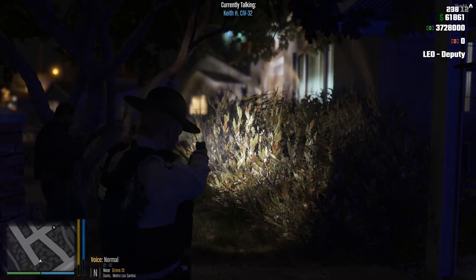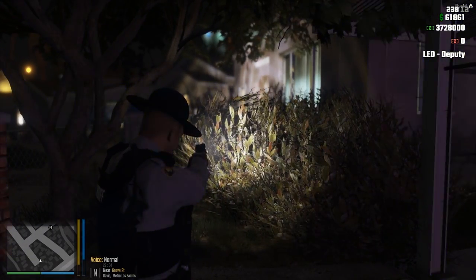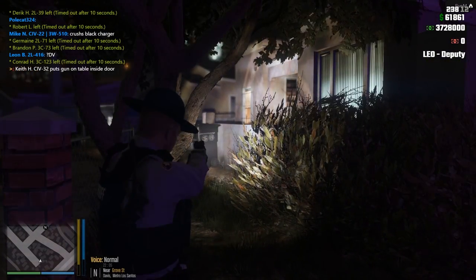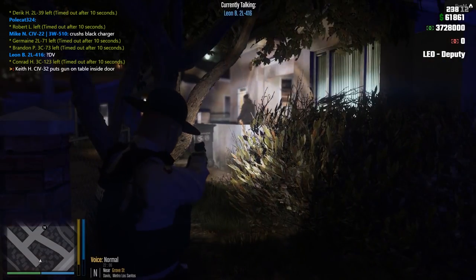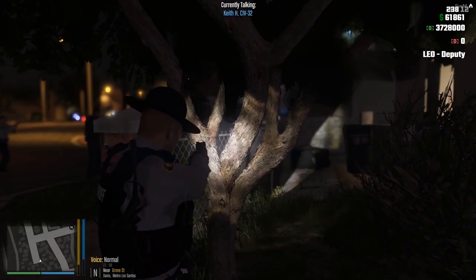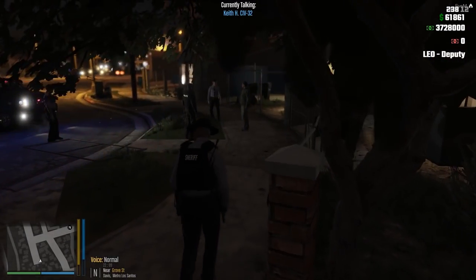Pink 24, we have one at gunpoint with a weapon. He's non-compliant, attempting to put his gun back in his house. Copy, sir. Can you respond with 1K24? Hey, from Grove Street. Copy, Grove Street. He put his gun down and walked back outside. He seems to be unarmed at this point. Put the gun down. Clear.